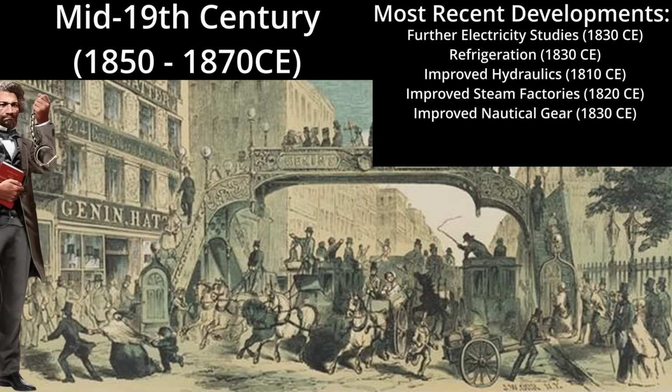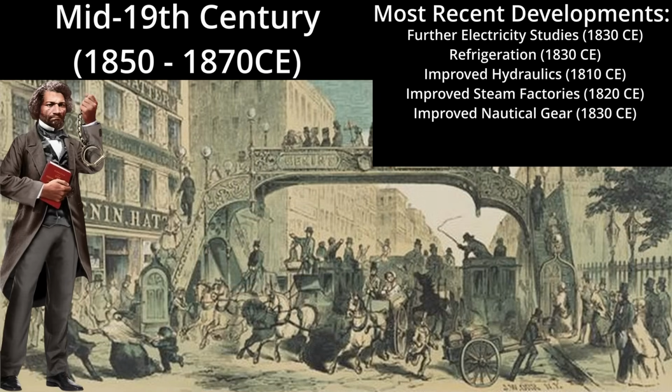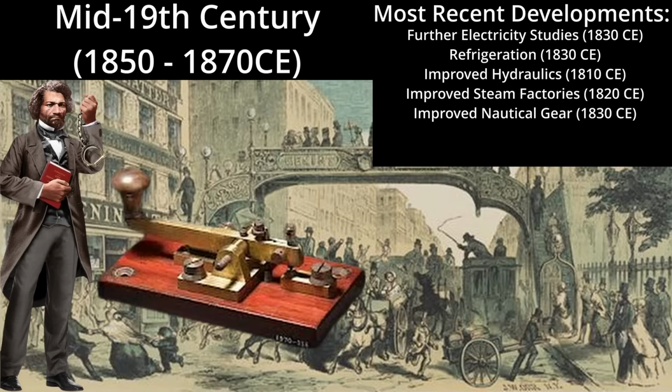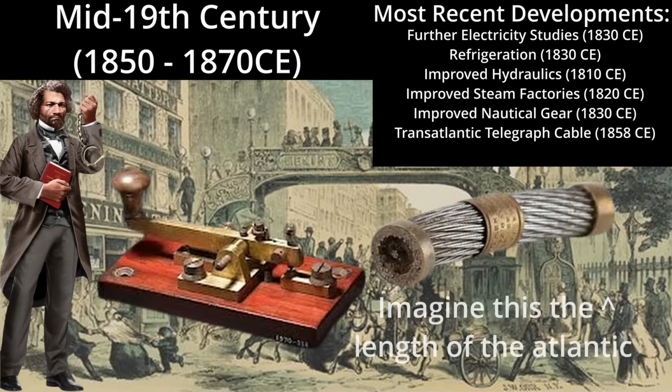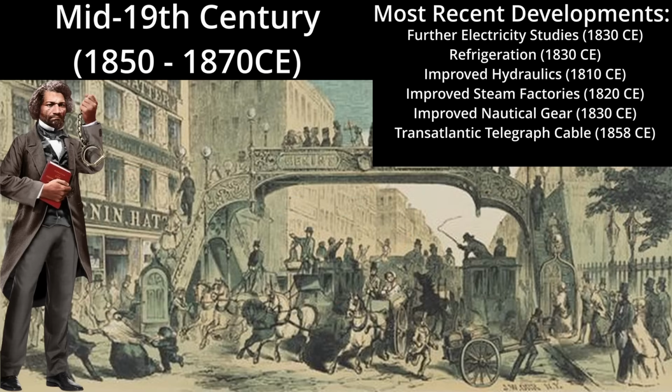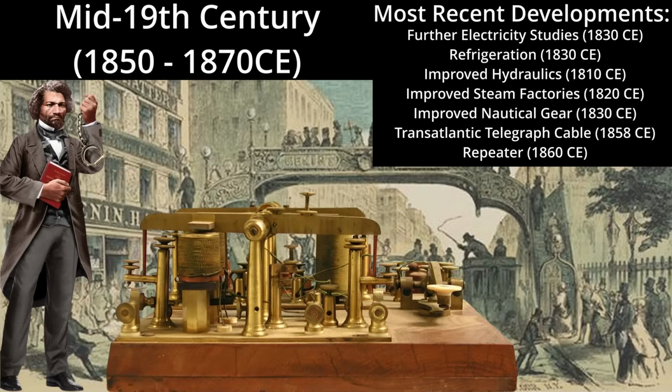Welcome to the mid-19th century. Well, you'll definitely recognize a lot more of these inventions. Let's start with the more widespread use of the electric telegraph, which leads to the construction of the transatlantic telegraph cable, which was only permanently decommissioned in. Staying on the telegraph, the repeater was invented to allow signals to travel even further.